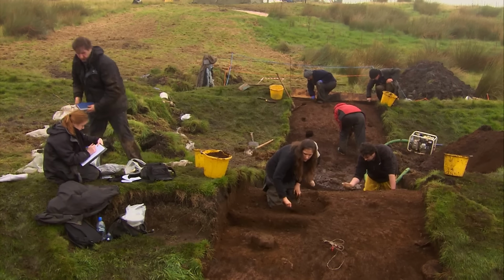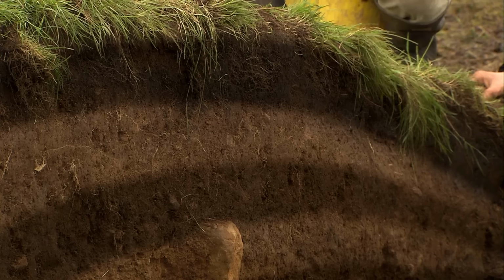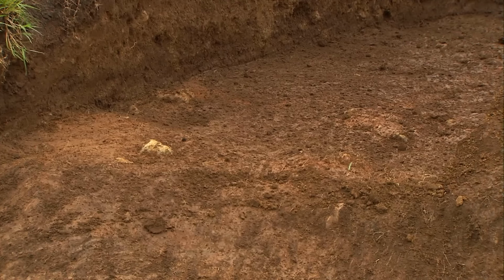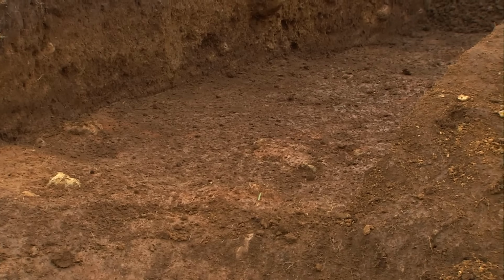Back at the earthwork, careful scraping has paid dividends. Ian's discovered that layers of soil were piled up on top of each other, perhaps over centuries, to form one of the banks. What you seem to have is literally a dump of material on top of this, which is an old ground surface. So this isn't a rampart as such. This is where they've been cleaning the ditch out and they've thrown the material outside to make this bank.